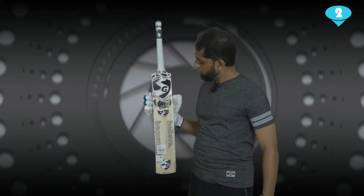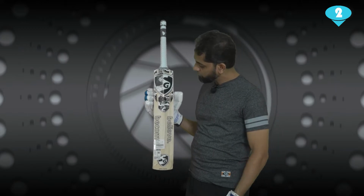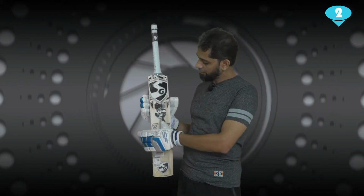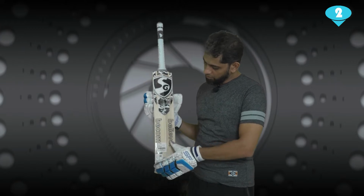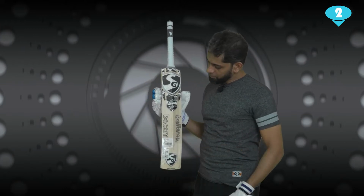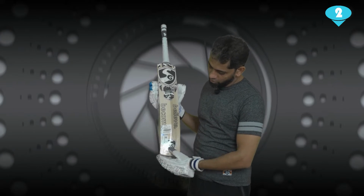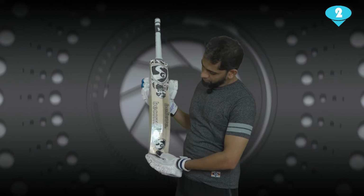If you take a look from behind, the bat is almost completely covered with stickers. The SG and the brand stickering and the camouflage stickering go almost to the center of the bat. Further down we have the Believe Become slogan as well. At the lower half we have the SG logo and again Believe Become written over here. So the bat continues like this till the end.